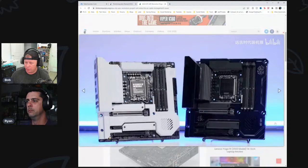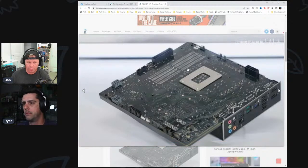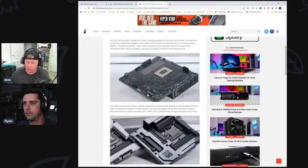Even though we have two different colors here, having nothing there does look a lot better. And like I said, all those connections get moved to the back of the board. The thing is, you're still going to have your CPU fan that has to route around to the back, and your GPU that's got power cables, so you're not going to get rid of those cables being visible. And I think braided and color coordinated cables look good too, right? Yeah, we've done that for so long.